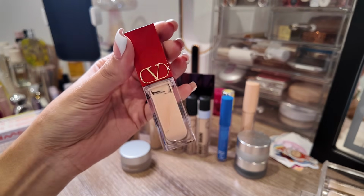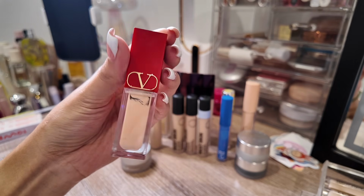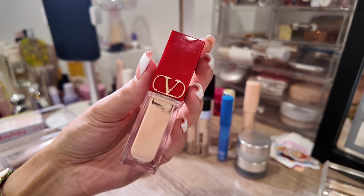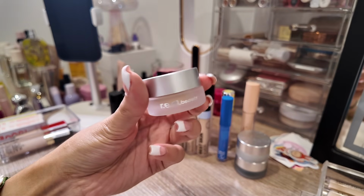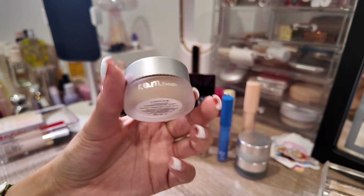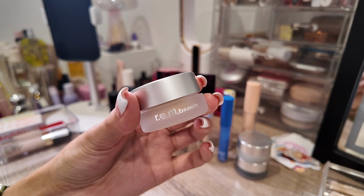This is my Valentino Concealer. I got this when I was going to the Charlie XCX concert with them. I keep this one purely for sentimental value, but honestly, it's a pretty good concealer. This is my brand new Rem Pot Concealer. I got the shade Light 6N. I'm keeping this because it's new and I love this formula.